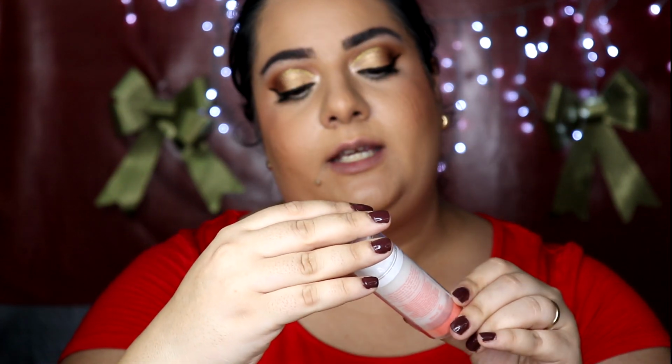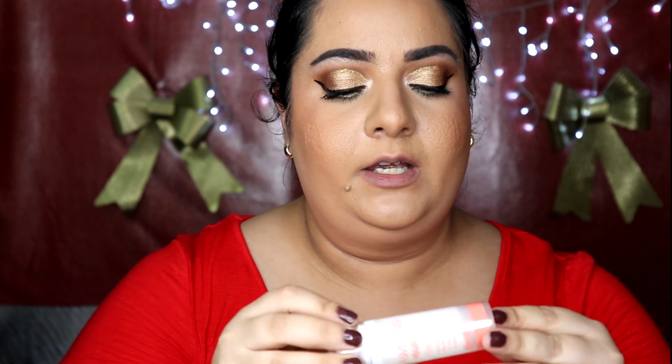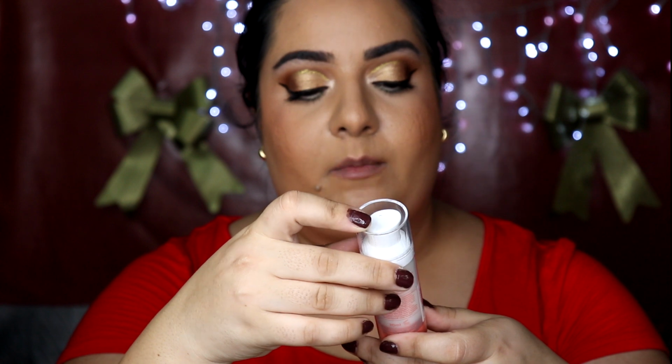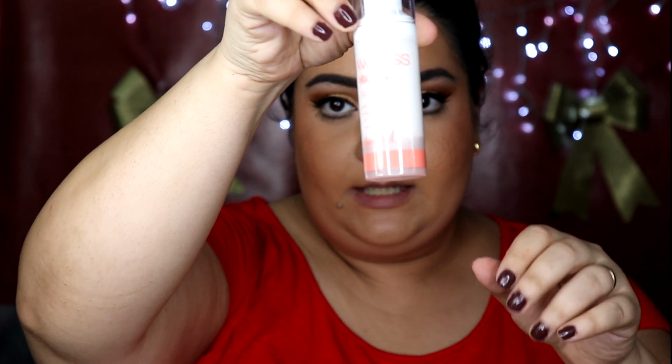I also got the Flawless Original Primer. They also had two other primers. One was a correcting blue primer, and the other one was an illuminating primer, I believe. This one is 30 mils as well, and it says for all skin types, pore minimizing, smoothing and mattifying. Just like this. It comes in an air pump as well.